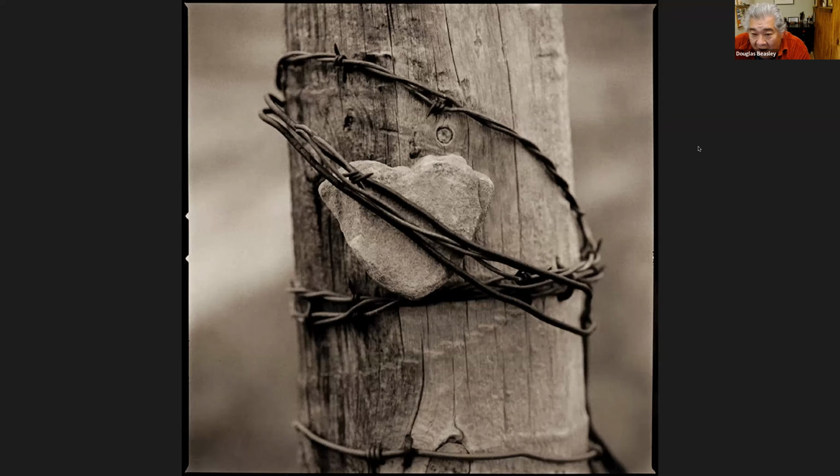I found the rock and stuck it in their barbed wire as a tribute to what had happened there, and walked away, and then realized, wait a minute, I'm a photographer, I should go back and photograph it. But I don't have any problem with the fact that I put it there and then photographed it. That's my prerogative as an artist. But again, just trying to differentiate between that and being a documentary photographer.